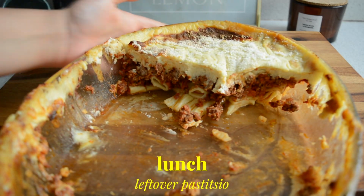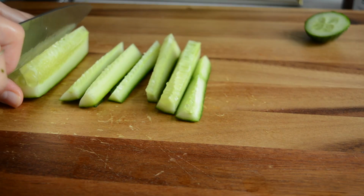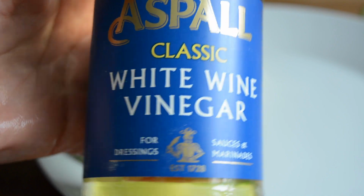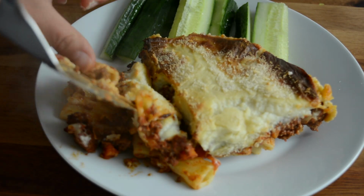For lunch I had a bit of pasticcio left, and today you can see the layers as it had time to set, so I'm just warming it up in the oven. And I was out of green salad, so I'm just chopping up a bit of cucumber to have on the side, as I feel like no meal is complete without some greens on the side. I just added some vinegar and salt to my cucumber and then served a big piece of pasticcio, and honestly this was so good.